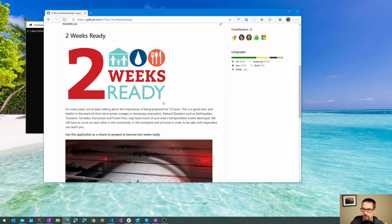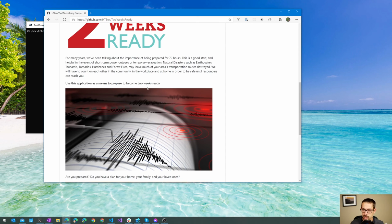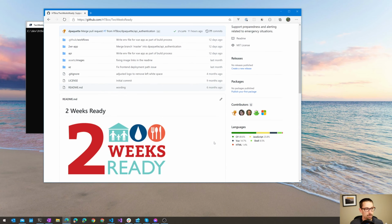The idea being that you should try to have supplies ready at least to sustain yourself for 72 hours in case of an emergency, and possibly up to a couple of weeks in general. And this app is going to help you to have a plan, to know where your emergency supplies are, and to help communicate that with your family. And then also have potentially some alerting that happens when an actual emergency event occurs.